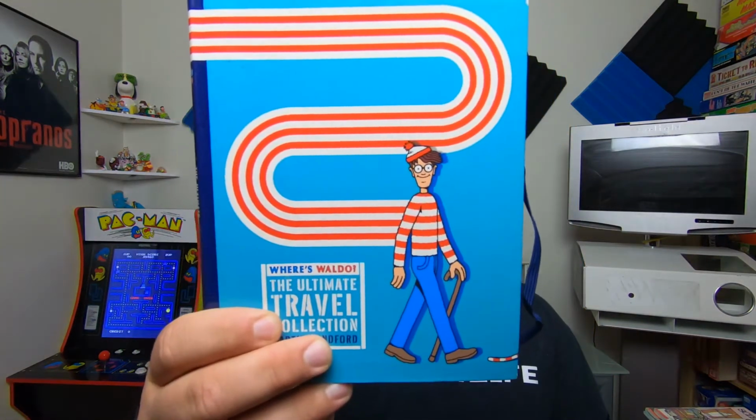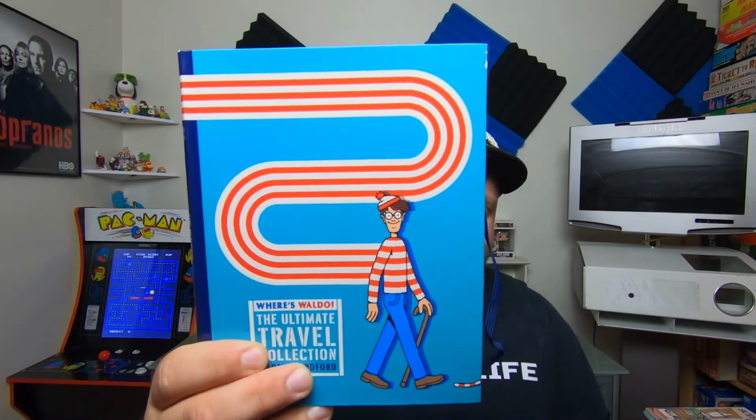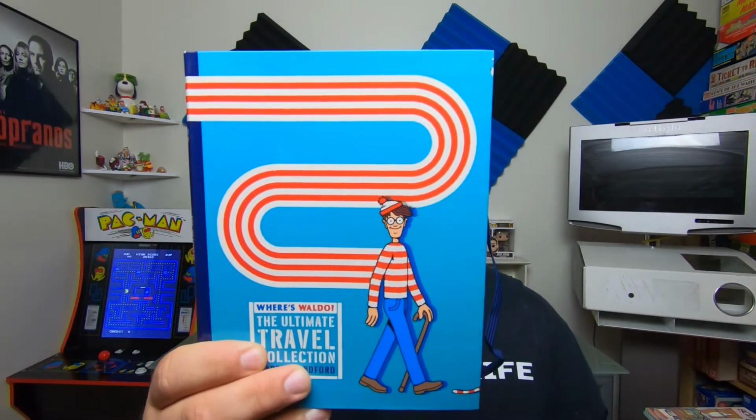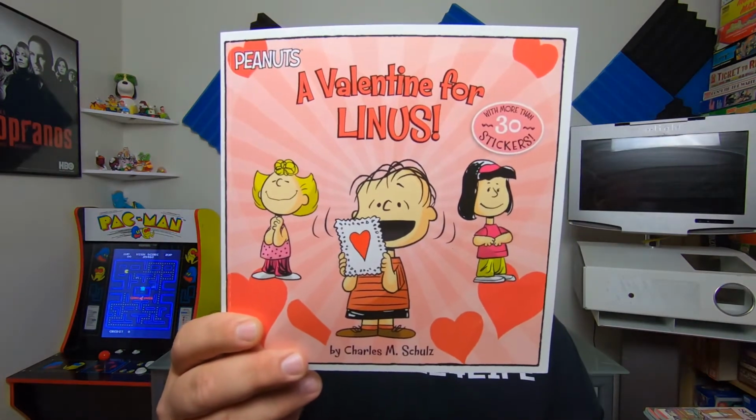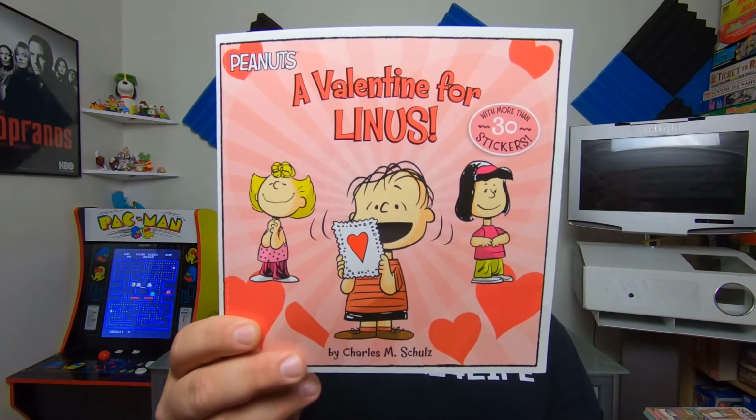I got both of these at Value Village at Unicity. They were kids' books, $1.29 each. Here is Where's Waldo, the Ultimate Travel Collection. I have another one, like a yellow one of these, so I just grabbed this one. I like Waldo books. They're always kind of fun. My kids enjoy them too. And lastly, a Valentine for Linus. This is a newer Peanuts book. But yeah, either way, add it to the collection.